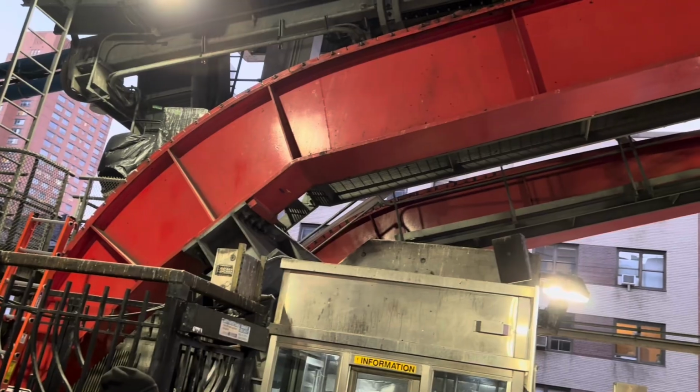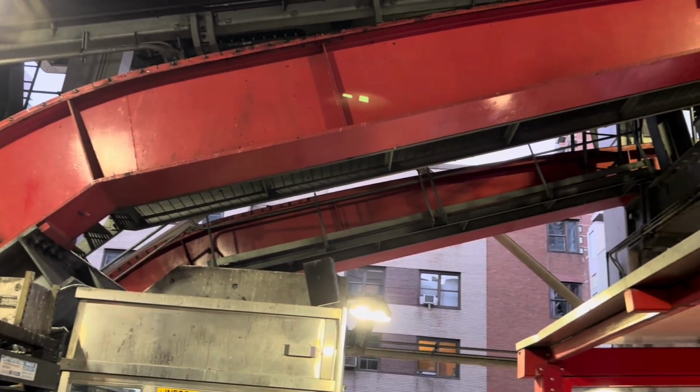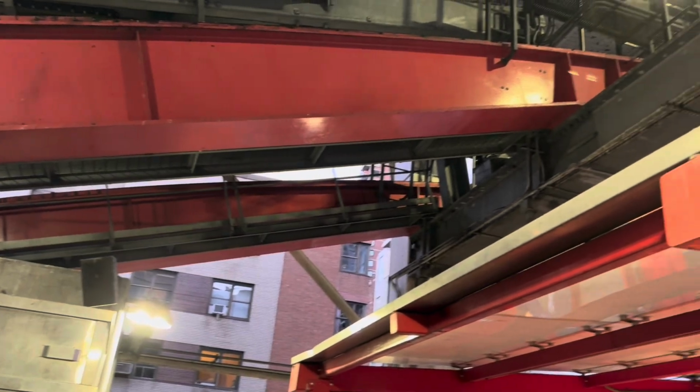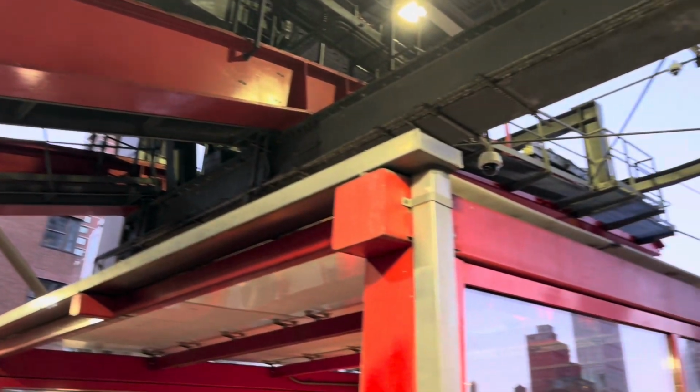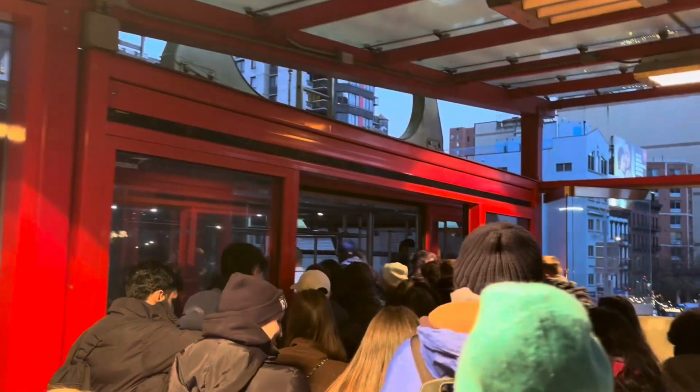Getting on an aerial tram in the middle of the big city is such a strange feeling. These things are common in mountains and at ski resorts, but they do play a role in the urban transit scene as well, and I am planning to feature a few more systems like this in future videos.